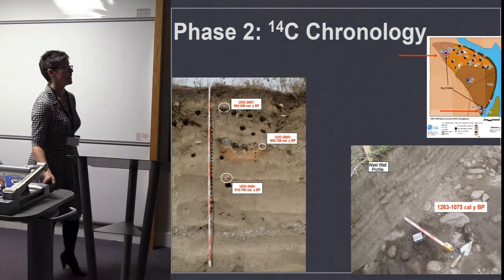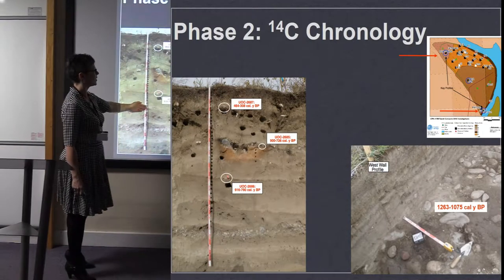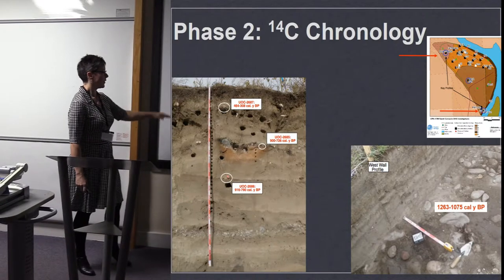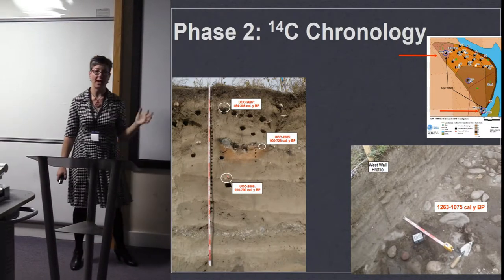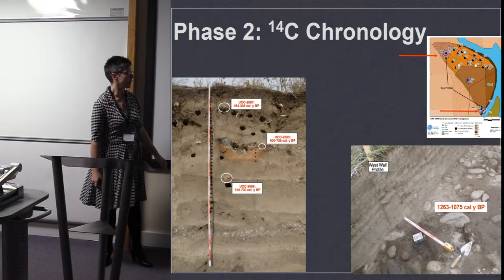So phase two, we did get our radiocarbon dates. And so in the southern part of the landform, we have this exposed stratigraphy, and the lowest artifact bearing soil bone from there is about 900 BP. And our upper sampled layer is about 400 BP.